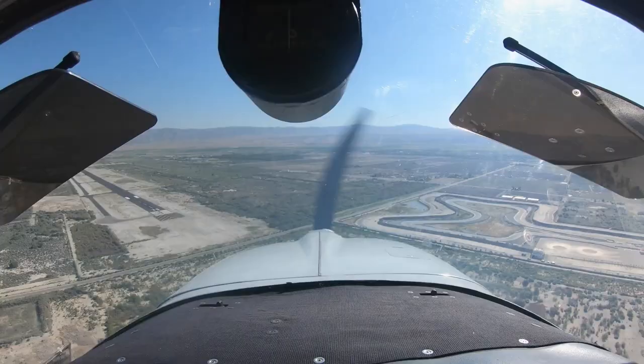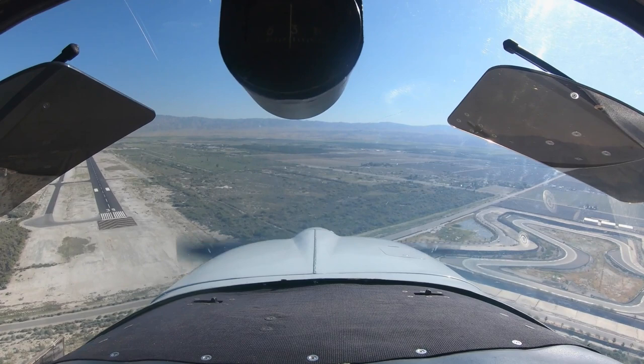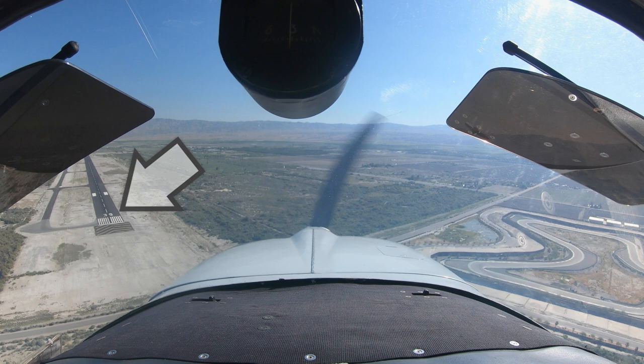Thermal traffic, Grumman 9-4-3 uniform is left base to final, runway 30 thermal. So it's a little confusing. We're not landing here on runway 35. We're not quite that far off. We're actually on a left base for this runway over here, runway 30.